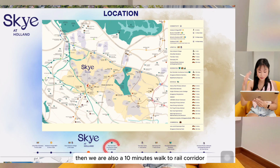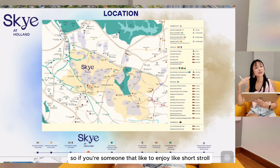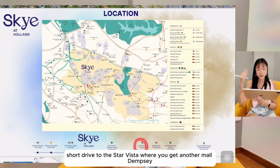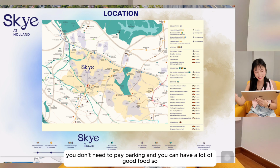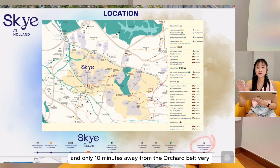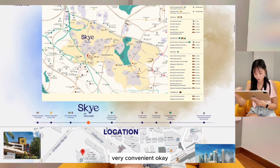Then we are also a 10 minutes walk to Rail Corridor. So if you're someone that likes to enjoy a short stroll, this will be a nice place for you. Short drive to the Star Vista, where you get another mall. Dempsey, you don't need to pay parking and you can have a lot of good food. And also a 7 minutes drive to Singapore Botanical Garden and only 10 minutes away from the Orchard Belt. Very convenient.